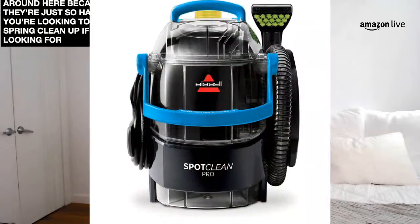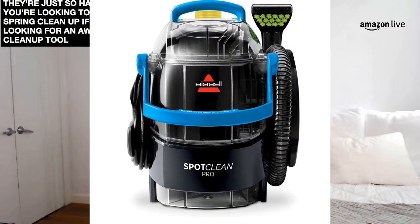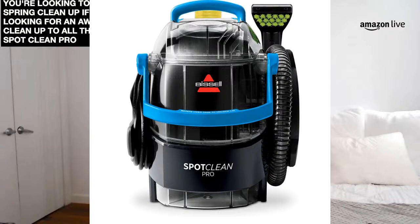All right, next up. We do have the Bissell Spot Clean. This one, again, on sale, 12% off. And we just love Bissell products around here because they're just so handy. So if you're looking to get your spring clean on, maybe you're looking for an awesome cleanup tool, this is the Spot Clean Pro. It's on sale for $144 today.